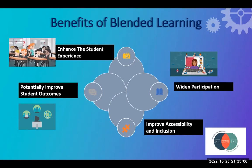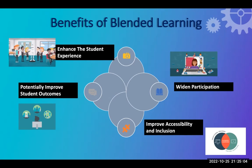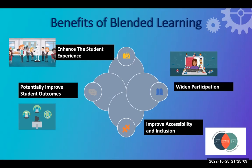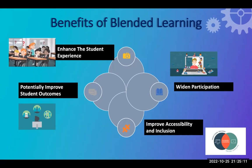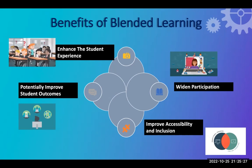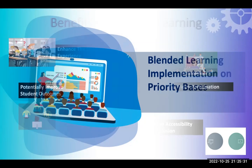Widen participation: you can have more participation. The reason behind this is that students are interactive and collaborative, not inside the classroom but online, so they can interact and coordinate with each other, and that can widen the participation of the students and teachers as well. It can improve accessibility and inclusion. Definitely accessibility is improved over there, and most of the students take part in the assignments, quizzes, and many other things. So this is the benefit of blended learning.